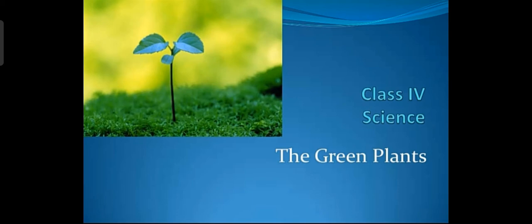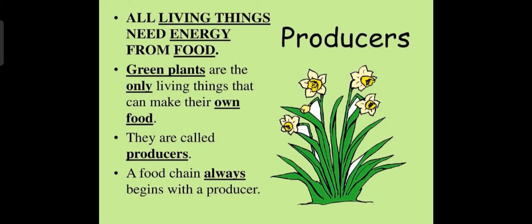Today we will learn about the green plants. All living things need energy from food. Green plants are the only living things that can make their own food. That's why they are called producers. A food chain always begins with a producer.